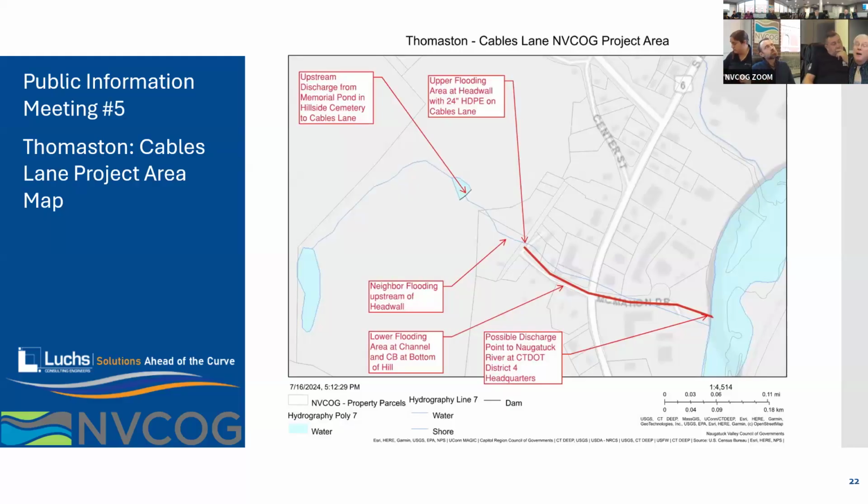Yeah, the Thomaston project is Cables Lane and Strawberry Park. It's on the west side of South Main Street, Route 6, going into downtown Thomaston. There is chronic flooding at the top of the road. We met early on with the town staff and the first selectman to review the problems there.